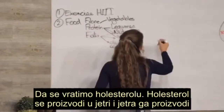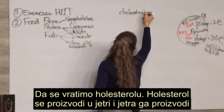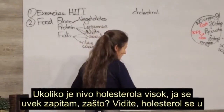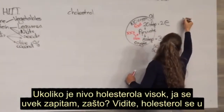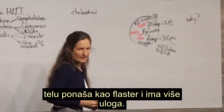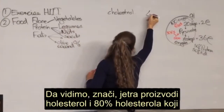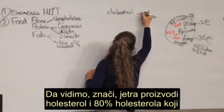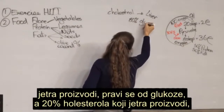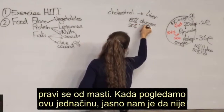So cholesterol, let's have a look at cholesterol. Your liver makes cholesterol according to the body's demands. So if cholesterol levels are high, my question is, why? You see, cholesterol is like the Band-Aid in the body. Cholesterol has a few roles, but let's have a look. Your liver makes cholesterol, and 80% of it is made from glucose, and 20% of it is made from fat.